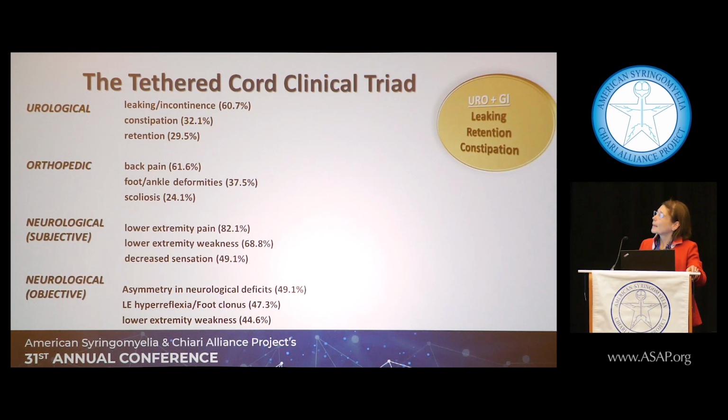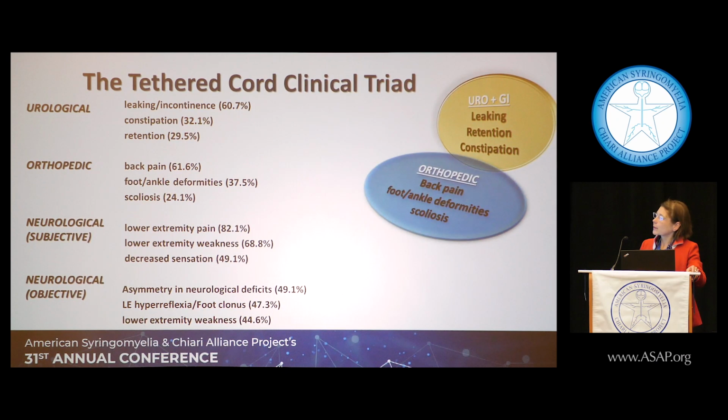That's certainly very blunt here compared to what Dr. Levy talked about. The neurological symptoms: lower extremity pain, often number one. Number two, lower extremity weakness and decreased sensation, that people are describing, that when they walk a long time, their legs go numb. And then, as I said, scrutinize the patient for asymmetry in the neurological deficits, like some minor weakness in one leg.